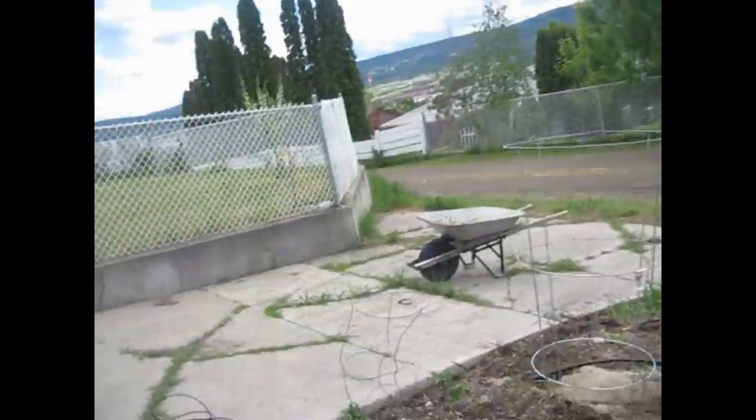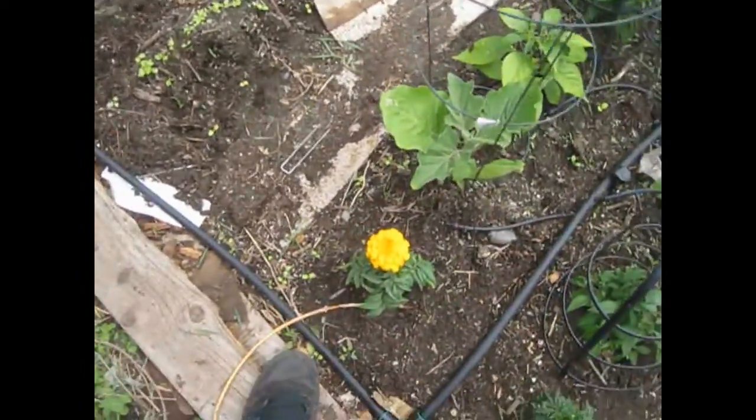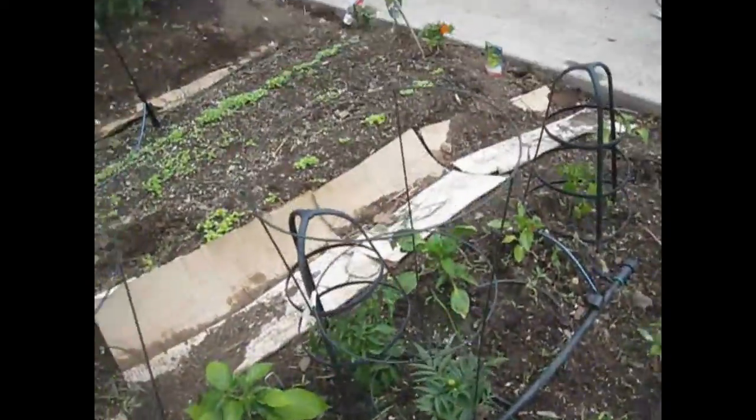So, then on to the pepper bed. And whoa, this just bloomed. Yesterday this was a bud, now it just bloomed. I think that's cool. I've been watching these marigolds do that. You can see over here in this bed that's blooming and stuff. So that's cool. Got some bloomers.